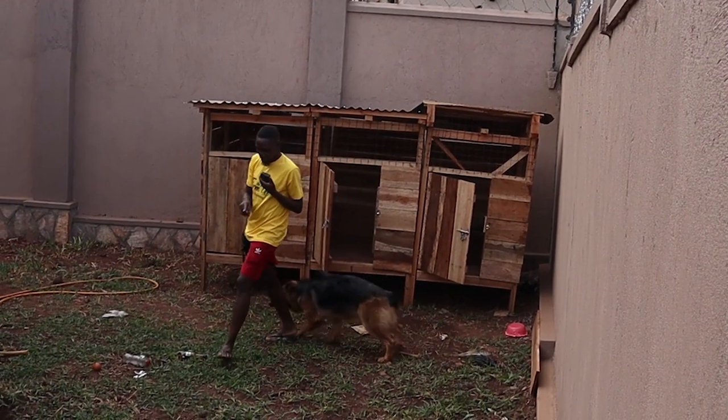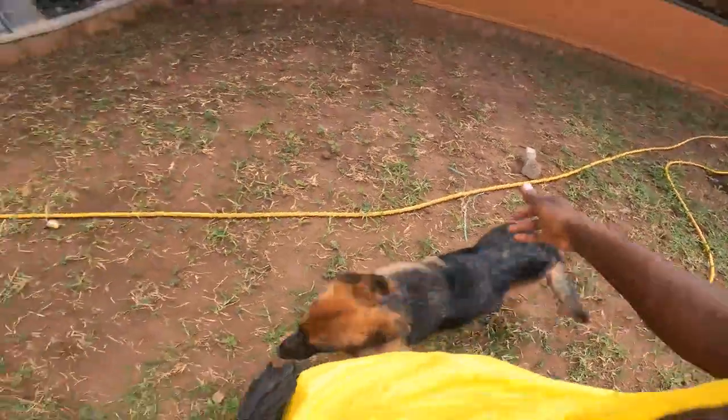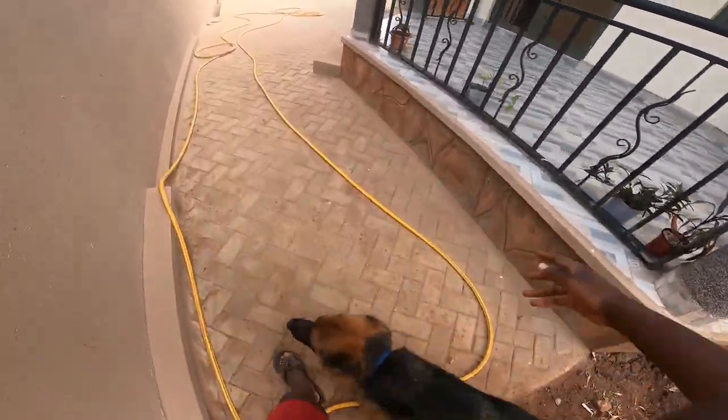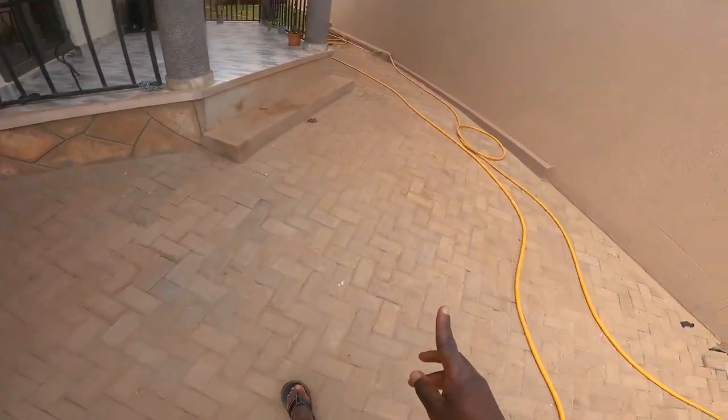No, don't jump on me. Nope. Bella is very, very playful. You can see her there. She's so playful, and I don't like her jumping on me. So these days I don't react to her excitement. I don't. So I'm looking for a chain.